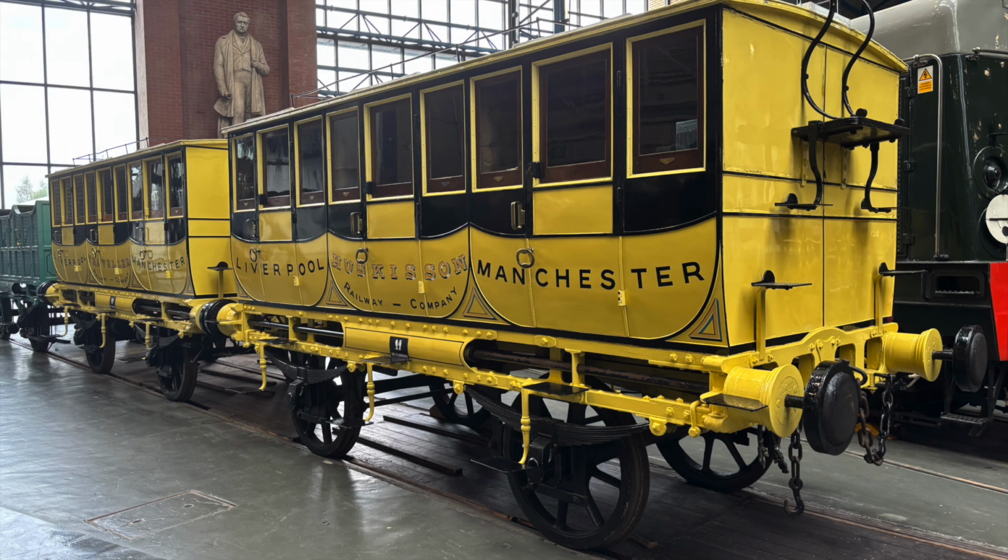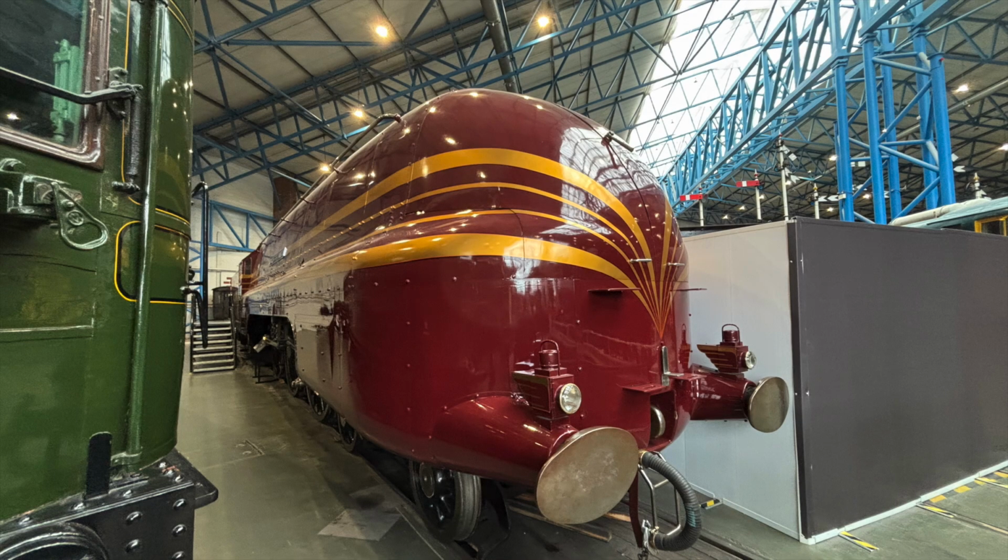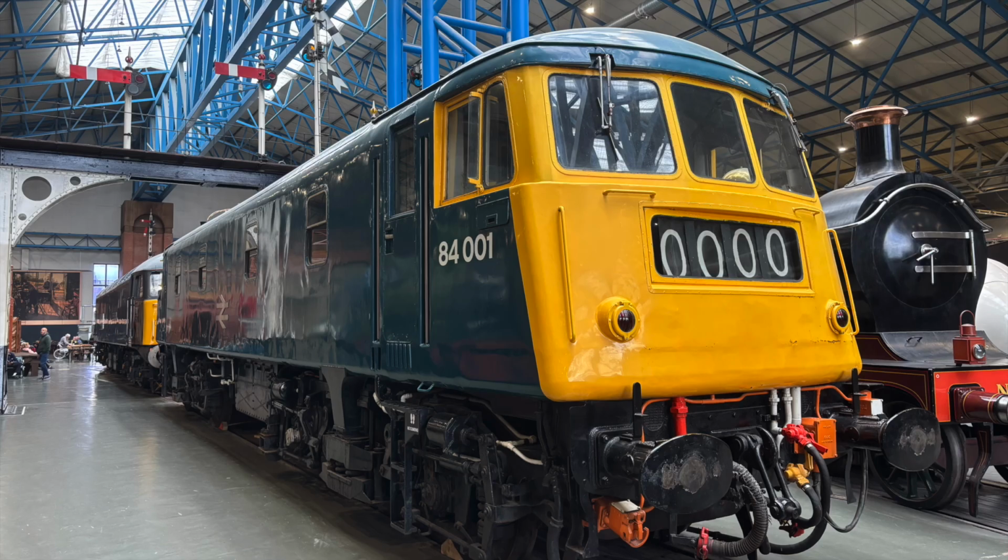So, I saw some replica carriages from the Liverpool and Manchester Railway, which is one of the oldest railways in Britain. Again, not original, but replicas, which was quite cool. I also saw an LMS Coronation class, Duchess of Hamilton, the streamlined train. Not in the best position to get a photo of, but it's a pretty cool looking train, and it held the British speed record until a train that we will see later in this broke it. I also saw an electric prototype, Class 84, which is one of the many locomotive designs that were tested when the West Coast Main Line was being electrified in the early 60s.